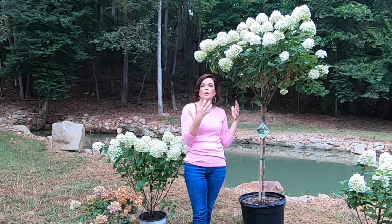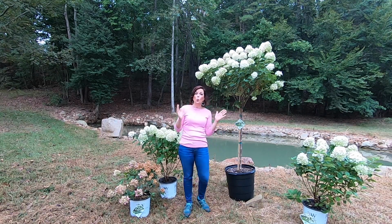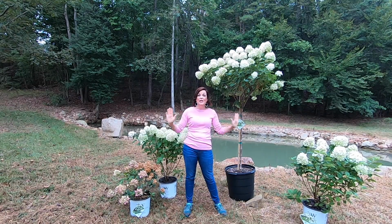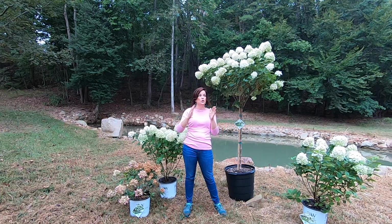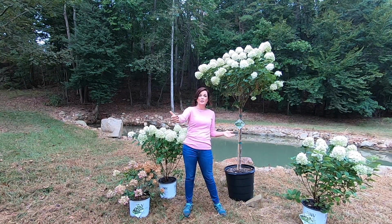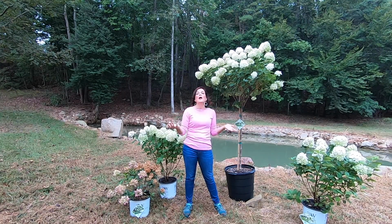So if you have an area where you need some height and some really good interest, then this is a great option. And what's really neat about the Limelights is you can just do one and be a great focal specimen, but they also make great hedges and like a screen because they are absolutely gorgeous. So if you've got an area that you need to fill in, plant some Limelights if you have the room. If you don't have the room, plant some Little Limes all together and they are gorgeous.